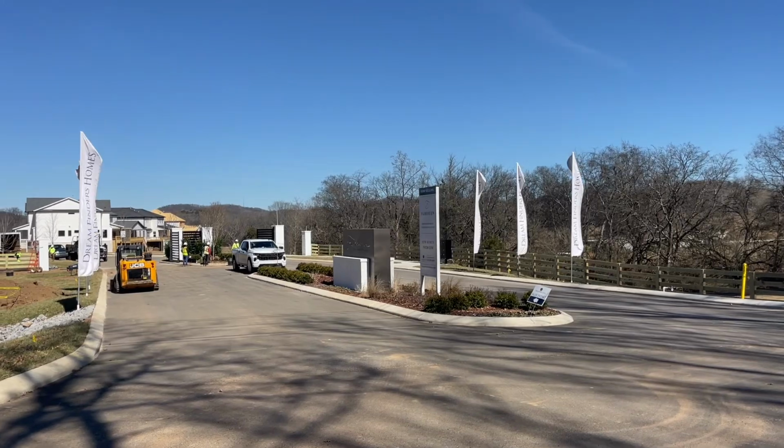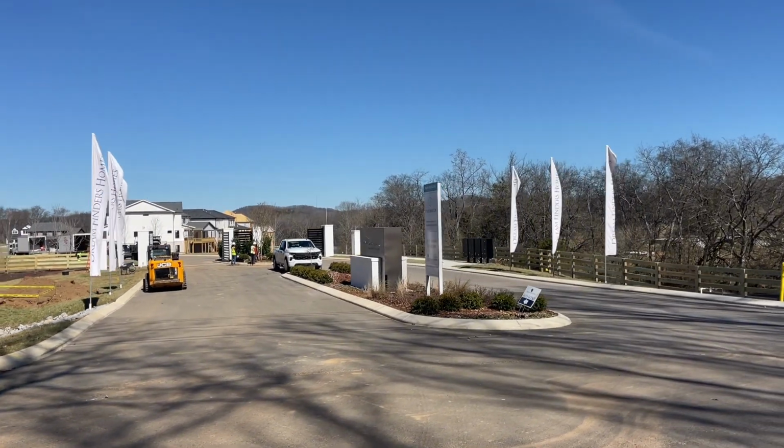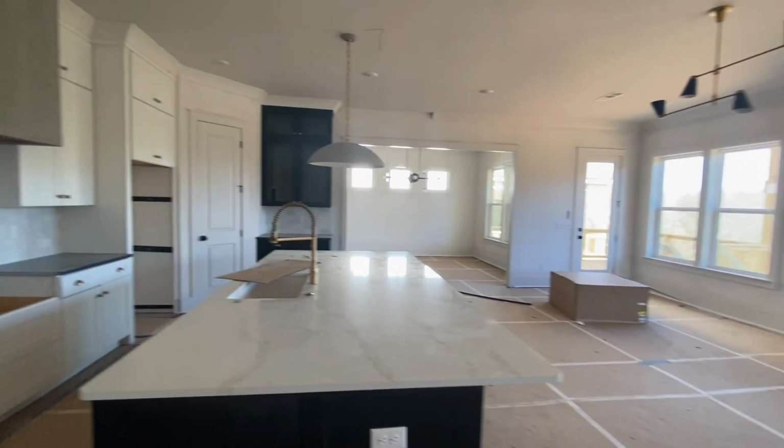We have a brand new community going in right now called Fairhaven. It is Thompson Station's only gated community so far, and they have more than 50 homes available. Only a few of them are under contract and sold, so you can still get in at the bottom prices of this neighborhood as they build and home values continue to increase.